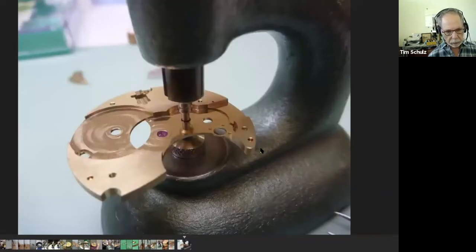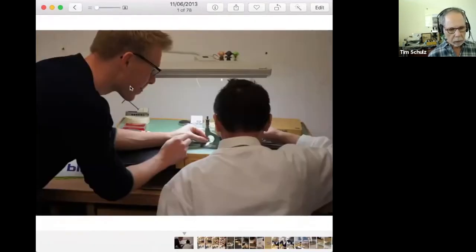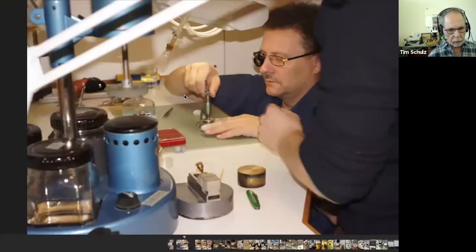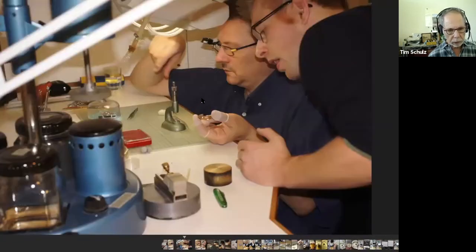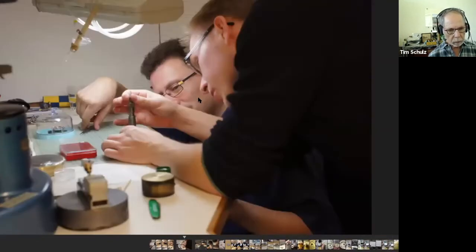So here I'm pushing the jewel in, and that's the end of day 2. And then we get to day 3. So here we're continuing to go through, trying to get the jewels set in these plates. And again, there's a little micrometer readout on this jewel setting tool. So that's what you use to read off the depth that you're going in.